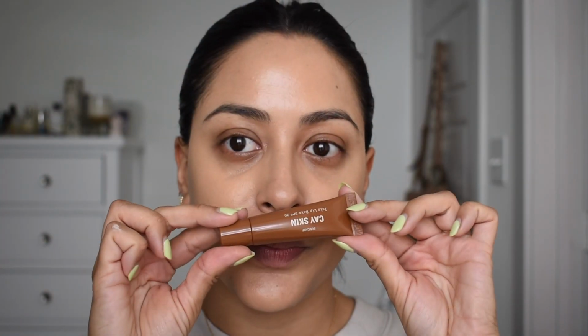And then on the other side, I used a brush, and this also blended quite easily, but I think that the SPF I used under it really started pilling up. So I did not like that. I don't think you can really see it on camera, but it really was pilling. And I tried to blend it out, but it just did not work for me.